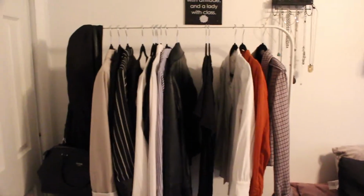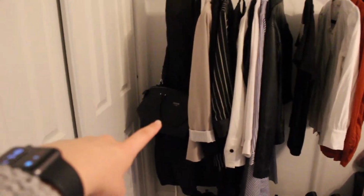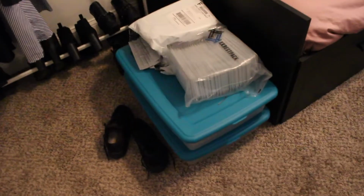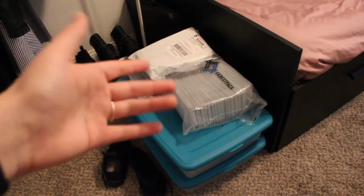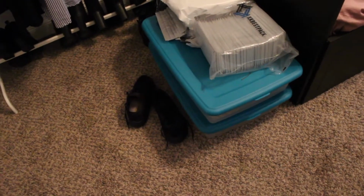Anyway, the clothing rack is from IKEA. I keep my sweatshirt and my rain jacket hung up there along with my day-to-day purse. Down here, I keep all of these boots because I don't have anywhere to put them. You'll see the situation in a minute. You'll know I'm serious. These two containers hold everything for my paper crafting, and then I have envelopes for mailing my books out on top because I didn't know where else to put them. My tennis shoes are there because I am working out after this, in theory.